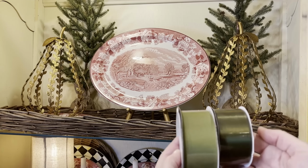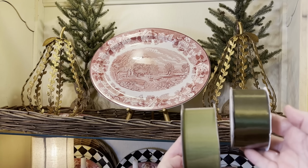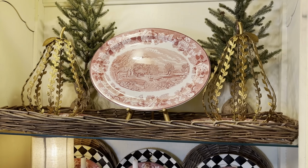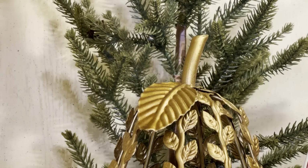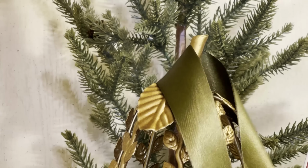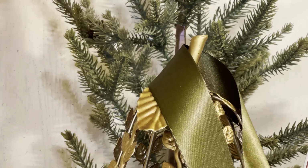I'm telling you, whew, long day. Okay, I'm going to be using the darker green, and I will be placing the ribbon around the pears. I'm a mess over here. I'm trying. I have box brain. I have decorator's brain over here.